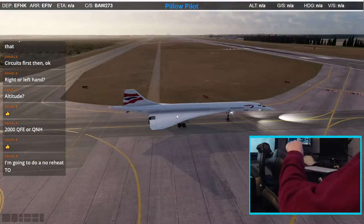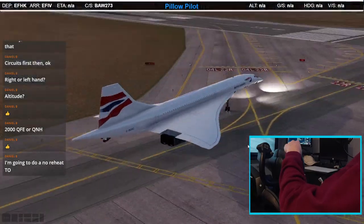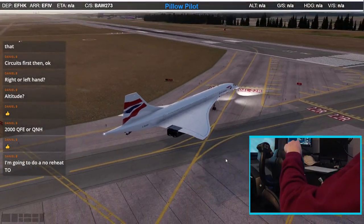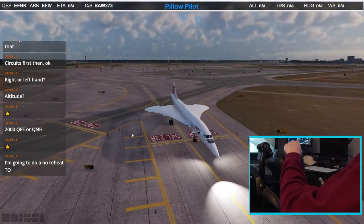I would say sorry Dan for my sim crashing. I haven't been able to use your group. We'll definitely be doing that flight again at some point. It's quite good fun. It's a real shame that didn't want to work.